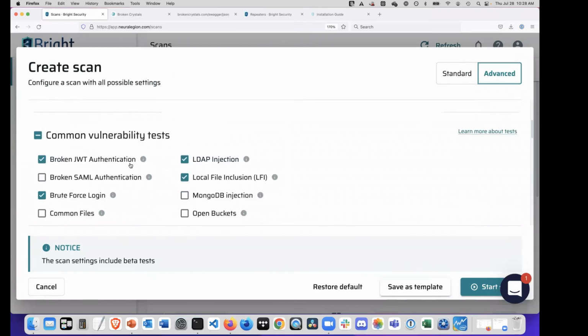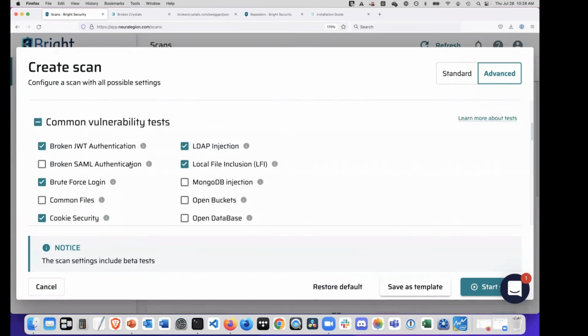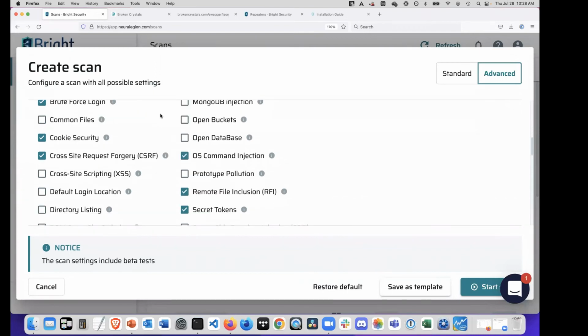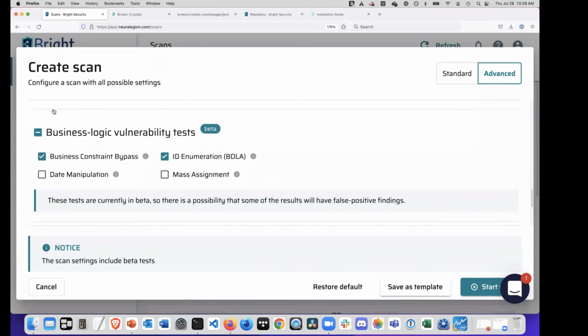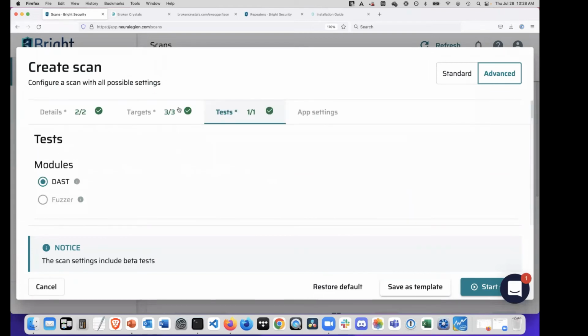Awesome. I see Akira is helping lots of people in the chat, and that's great. So I'm just going to let it have all of the things that we set as a default. And so my details has a green checklist. My target has a green checklist. My tests have a green checklist. And so I'm going to click Start Scan.